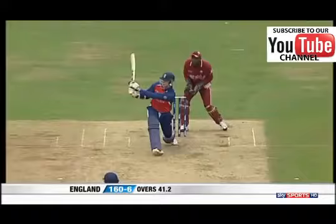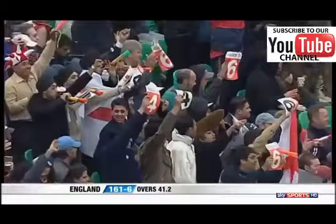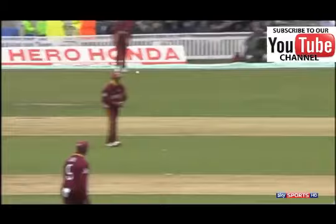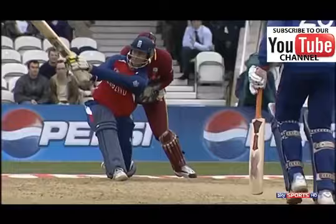That struck well. That slog sweep is used very well by Trescothick. Trescothick would look to bat through, but he also looks to play his favourite shot off the off-spinner. The slog sweep picked the length perfectly. Just a controlled shot over mid-wicket. Not a big hit, just controlled.